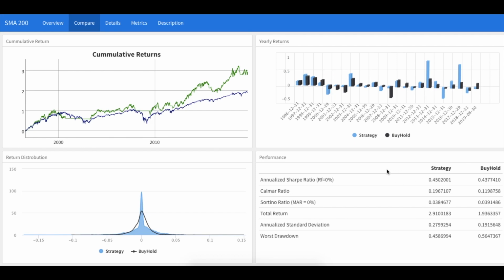But when we look at the stats page, you can see that the annualized Sharpe ratio and the Calmar ratio was much higher than buy and hold. Our total return was also much, much larger than if we just bought and held. The only thing that was bigger, though, was our annualized standard deviation. And that is because of the whipsaw of hopping in and out of the strategy. Our worst drawdown was 11% less than buy and hold.